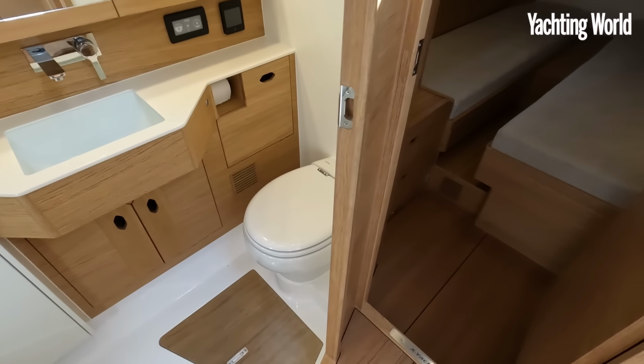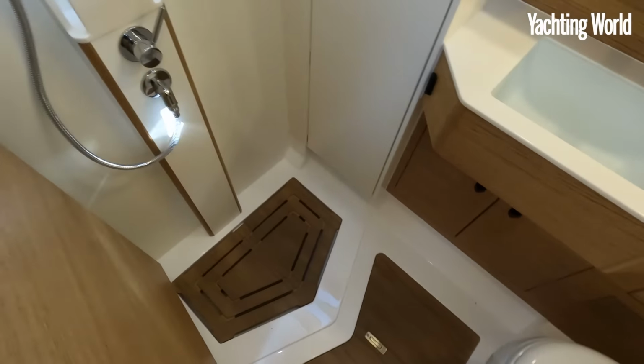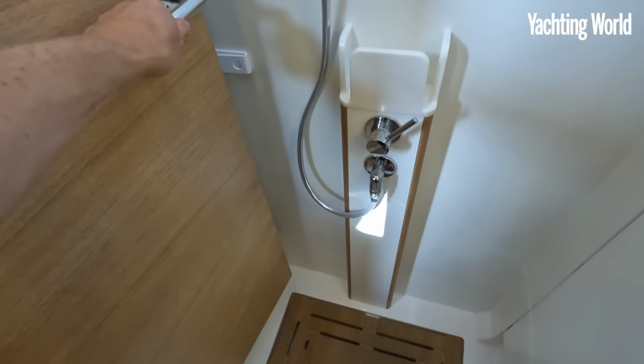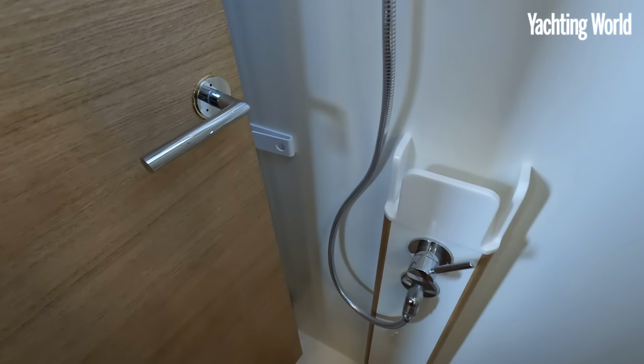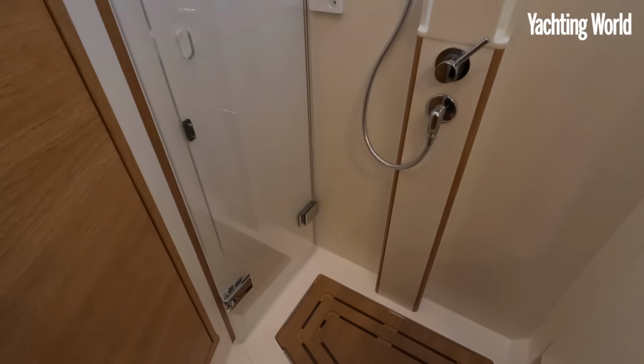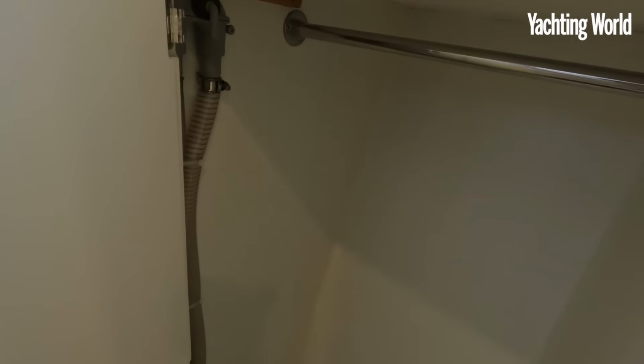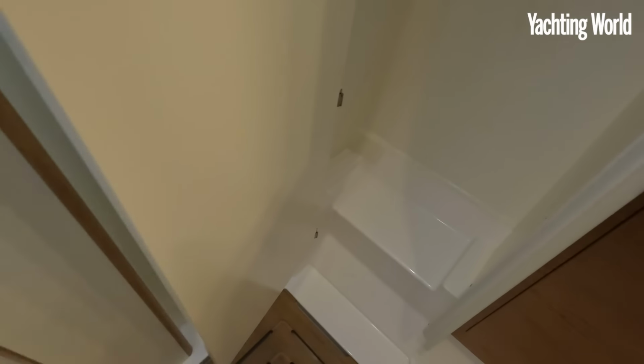The aft heads area in this, it's a bit more compact, but there is a shower screen behind this door to close off that area, and a good wet hanging locker in there as well, draining below into the shower compartment.